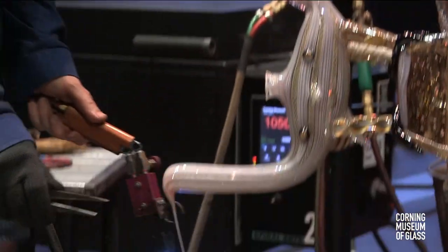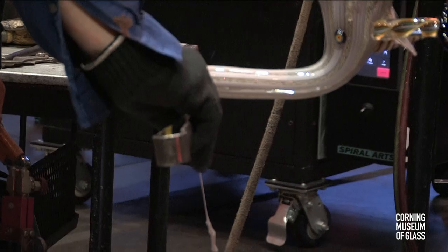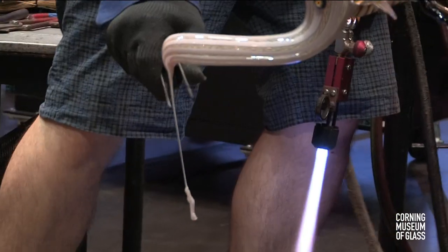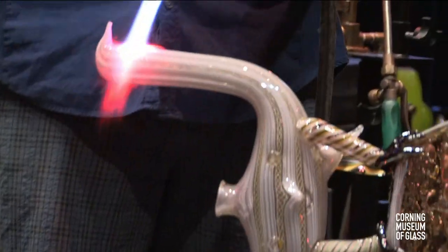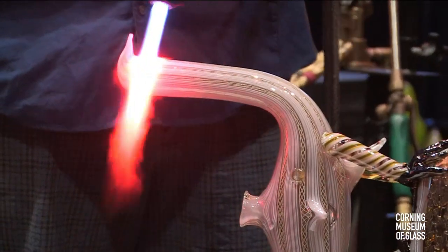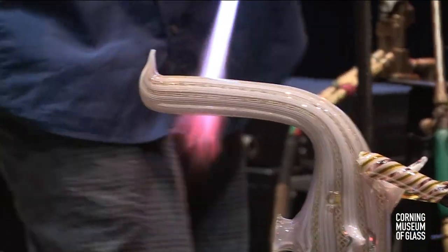But really forming glass, just like Tom here, really looking at tradition and this traditional material, but taking it into new and exciting places, making a wide variety of creative approaches to glassmaking. So there we go, the top of our bird head.